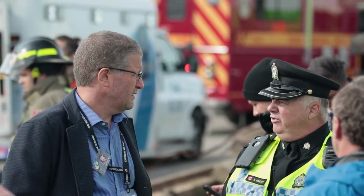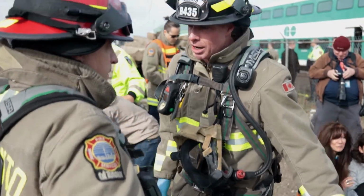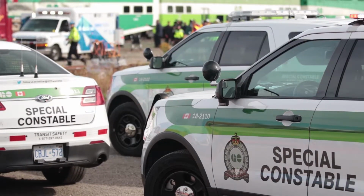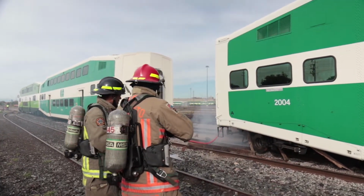At its core, this exercise is about learning, planning, and the safety of all Metrolinx employees and customers. It's really important that we test and simulate and make sure that our processes inside our organization and our processes with first responders outside of our organization work really well. Safety is just non-negotiable, and it's really important that should there be a bad incident, that we know how to respond and that we do it as well as we can.